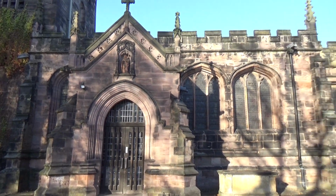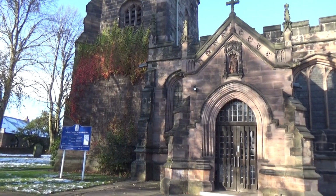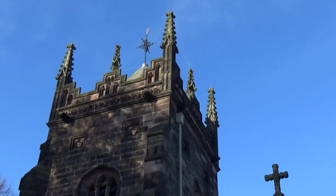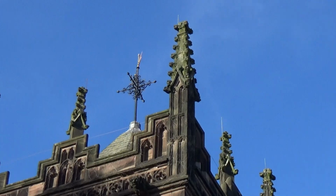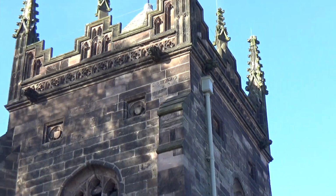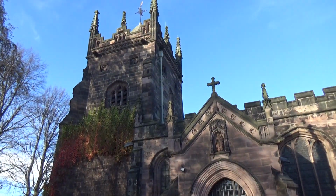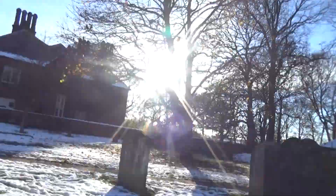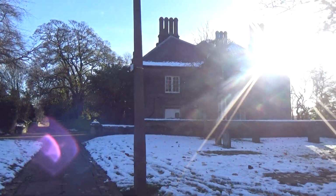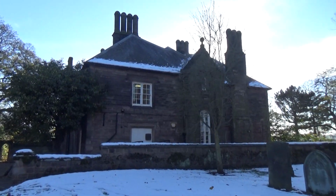I was a bit bothered the cloud was going to spoil the video, but the sun's certainly out now. Got quite a nice feature on it up there as well. So this is Parish Church of St Mary Magdalene at Whiston. I'm going to see if I can get through to the cricket ground as well, but there's some really nice properties around here. It's like a different world.